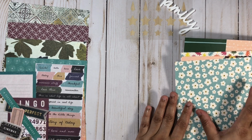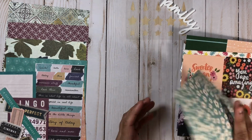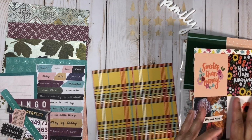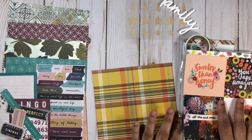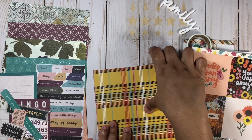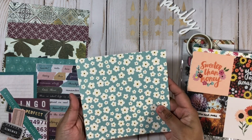And here we have items from Late Afternoon by Amy Tan. And once again, I got just a few pieces from this collection, not a lot at all. So I was definitely happy to see this collection, including the stamp set, which you'll get a look at in just a few. But first up, we have the pattern papers.